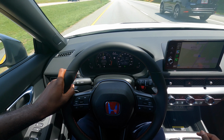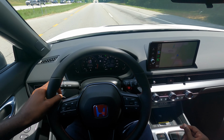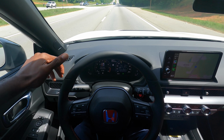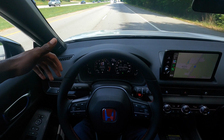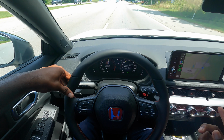But what I like about the Honda Civic Type R is that it's quick, and it's hard to really put into words. Right now I'm up to 80 and I don't even feel like it. It's very quick, it's very smooth, it's very precise.